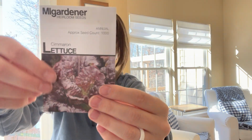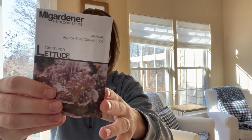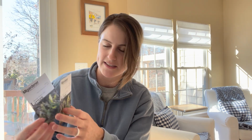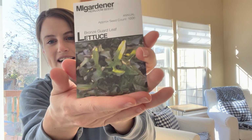I also got some cinnamon lettuce. I wanted this really pretty color, and I think it adds to salads because it's this really vibrant red color. And going along with the interest, I picked up a couple packs of this bronze gourd leaf. I like the shape of this. I like to do a lot of lettuce in containers, so it's fun to have lettuce that has different shapes like this, and just adds a little texture, something different.